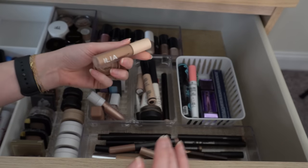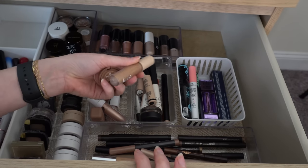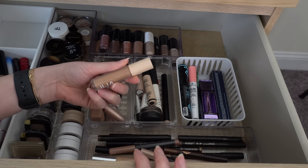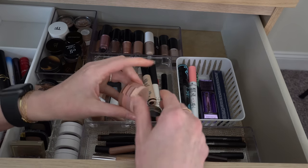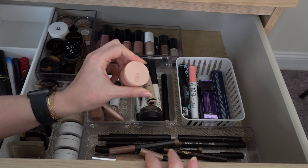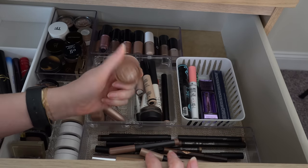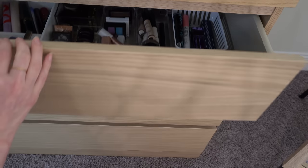I love this too, the Ilia. I forget the name of these, but they are matte liquid shadows. This is like a warm camel color. I might put that in. And then I saw someone using this the other day. It reminded me how much I love it. The Kaja Bento eyeshadow in Chocolate Dahlia. Okay, I think that's good for this drawer.